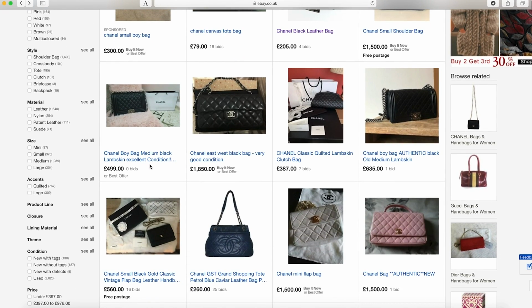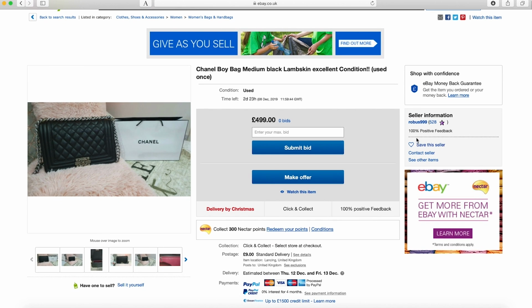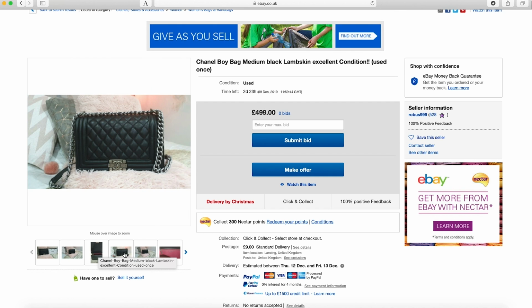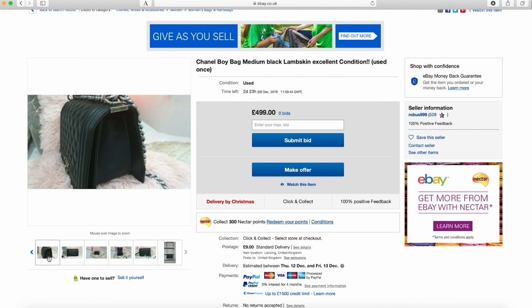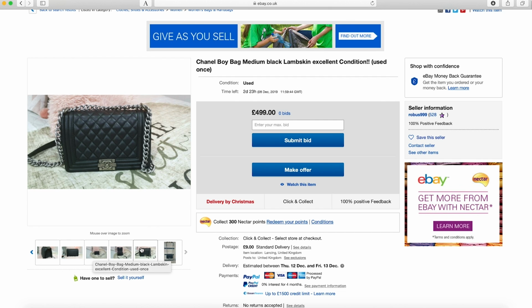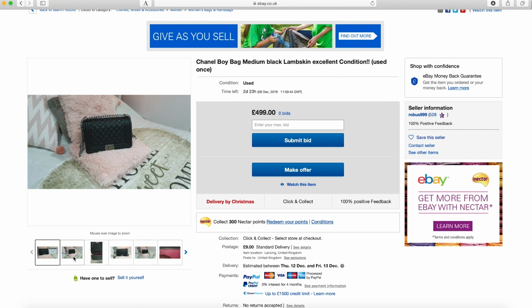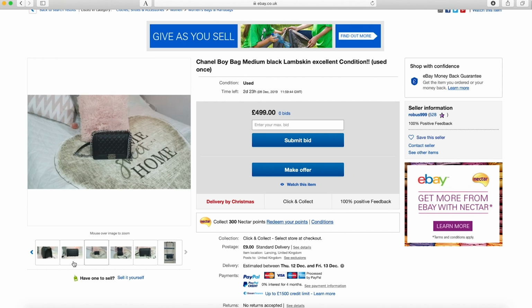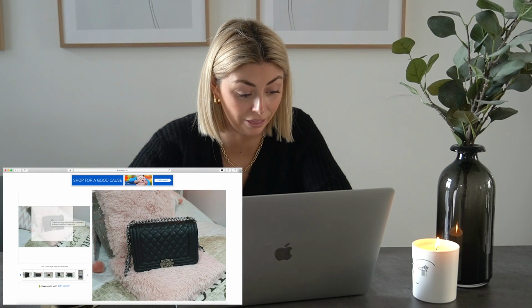Let's go on this Boy bag just to have a look. So this is used, 100% feedback, so I would go into that feedback again. And this person has taken, how many photos? Okay, they've taken a lot of photos. So this is what I mean, using all of the photo boxes here, making sure that they've really done so many photos, lots of different details. The only thing I can't see here, there's no picture to show the serial number inside the bag, which again would be another alarm bell.